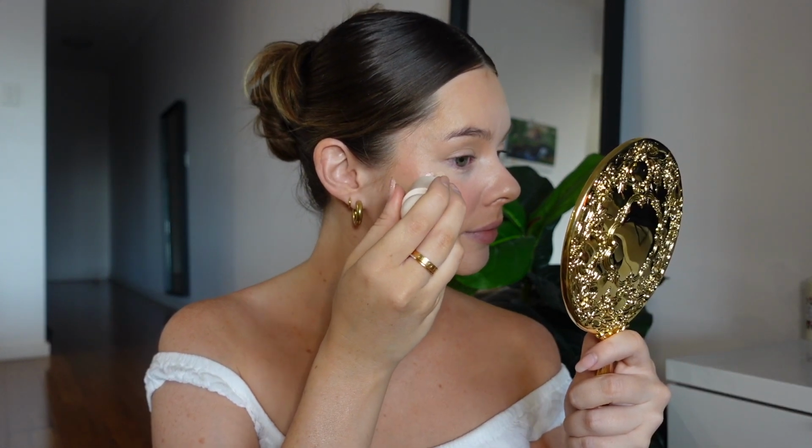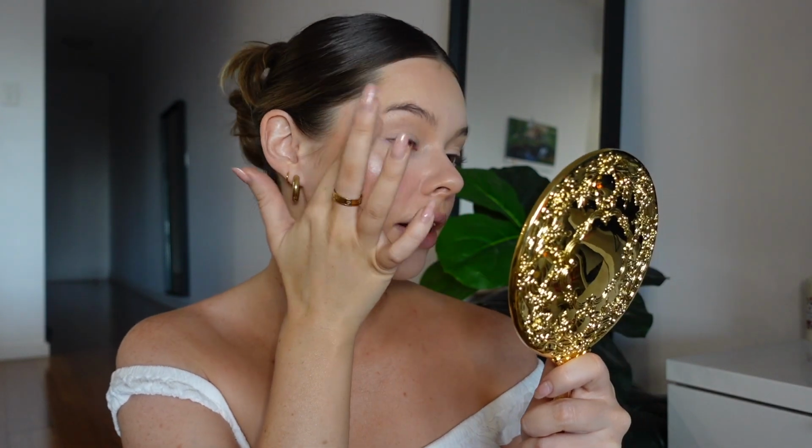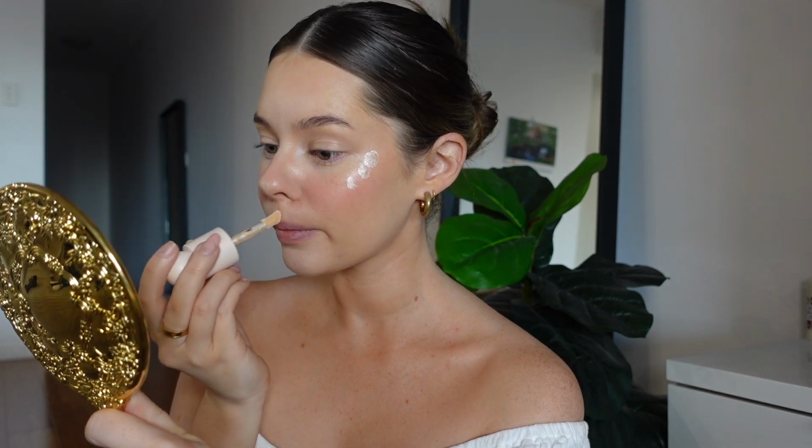Then I'm gonna go in with the Rare Beauty highlighter. Now, I do really like this because it's so sheer, very thin, easy to blend. Gives a very, very subtle, nice glow. It almost makes the skin look wet, which I like. I look like the Tin Man.